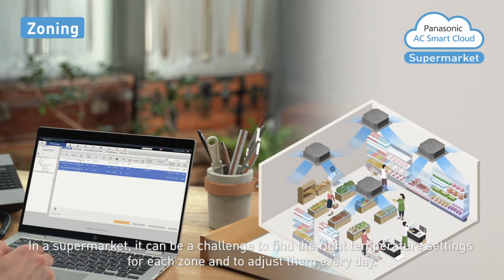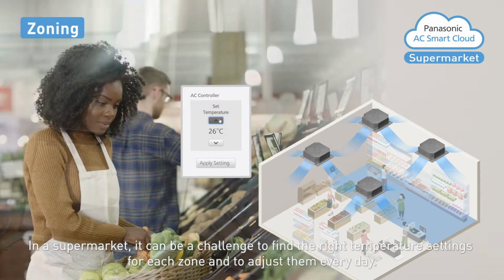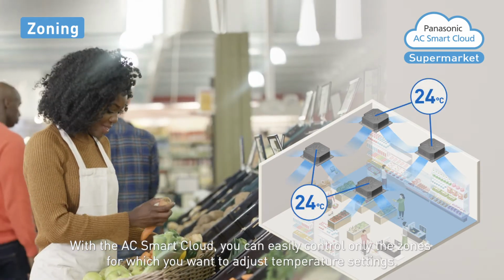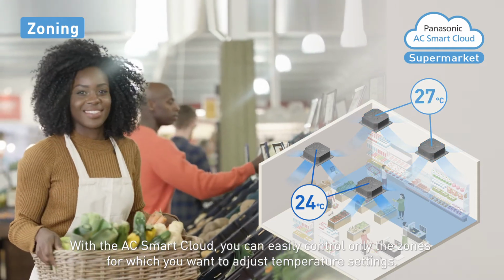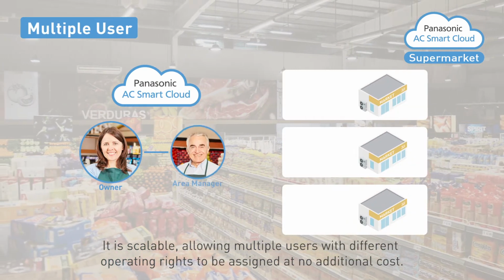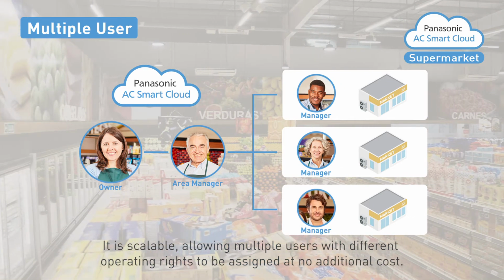In a supermarket, it can be a challenge to find the right temperature settings for each zone and to adjust them every day. With the AC Smart Cloud, you can easily control only the zones for which you want to adjust temperature settings. It is scalable, allowing multiple users with different operating rights to be assigned at no additional cost.